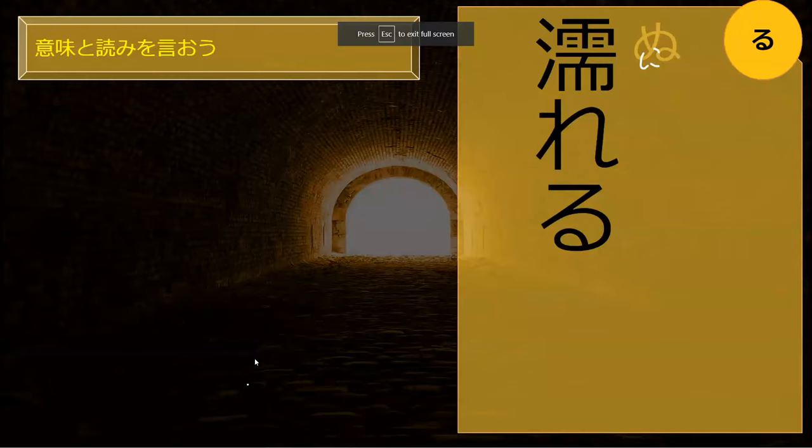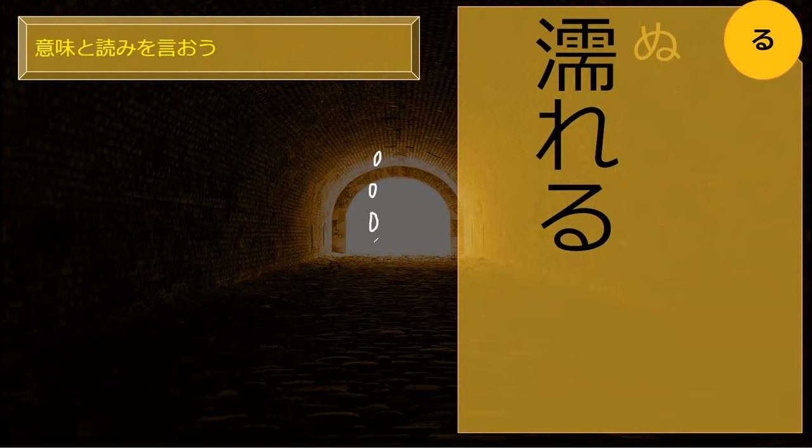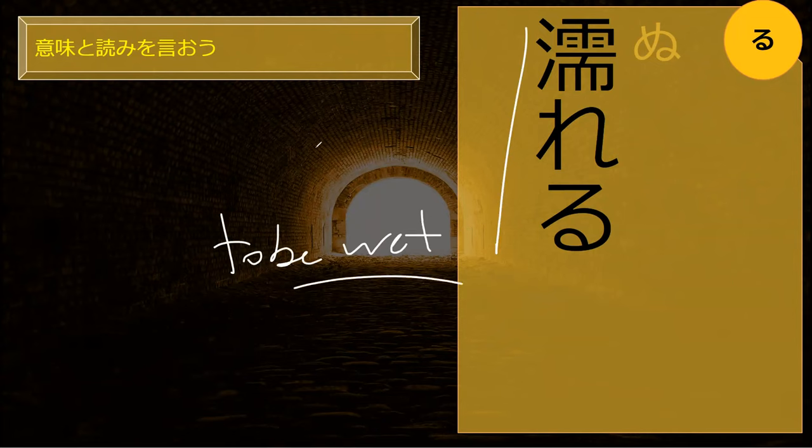Do you know what nureru means? Nureru. It's to drip. Not exactly, but that is very similar. Dripping might cause something to become nureta. Second guess, what does it mean? To leak, to become ruined, to become decrepit. Guess. So nureru is to be wet. To be damp, to be wet, anything like that. So if something drips on you, you probably will be wet. So nureta is the outcome of that.